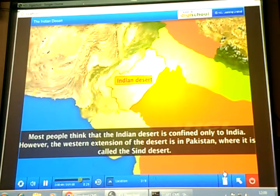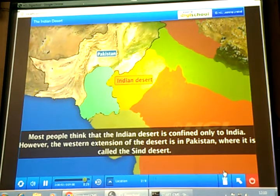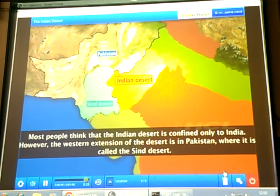Most people think that the Indian desert is confined only to India. However, the western extension of the desert is in Pakistan, where it is called the Sindh Desert.